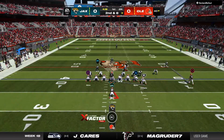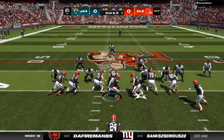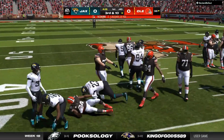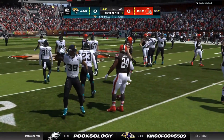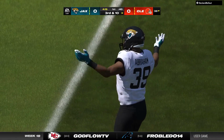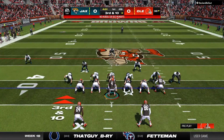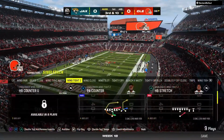This is 2nd and 8. Chubb on the counter, and they get him behind the line, so that short gain on first down is quickly negated. They give those 2 yards right back, and now they're looking at a 3rd and 10. This defense is a difficult one to prepare for, one of the best in the league. They'll come at you from all angles, and they did a nice job there stopping him for a loss.